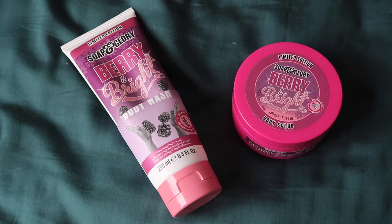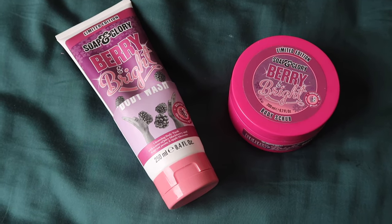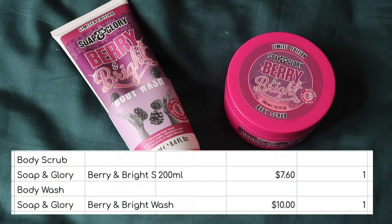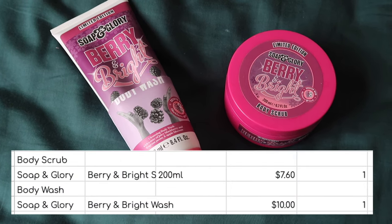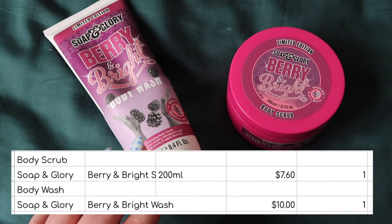Moving on to body products, again, these were both from that same Soap and Glory Christmas set as the sheet mask was, and I used up the body wash, which was worth $10, and the body scrub, which was worth $7.60. I did enjoy the body wash. I would happily use that one up again.